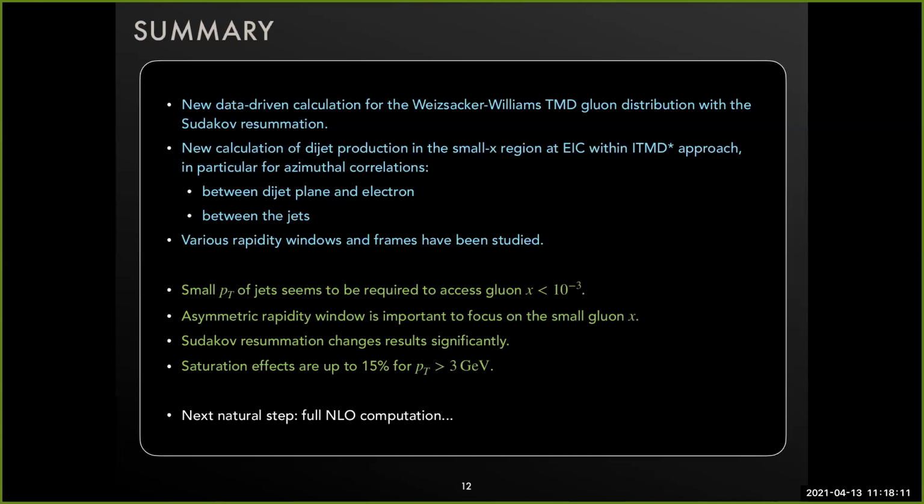It's the azimuthal angle between the plane spanned by the jets and the electron, and just the angle between the jets. It seems that the first observable looks more sensitive to the saturation effects, and the Sudakov plays a very important role in both. Also, it seems that it could allow us to distinguish between different Sudakov scenarios, because, as we know, there's always some non-perturbative input required. And obviously, the next step, as everyone says, is the full NLL computation. But we want to have something which can deal with that automatically in Monte Carlo.